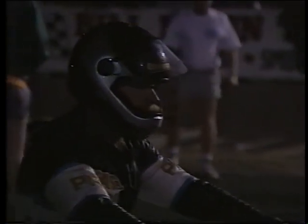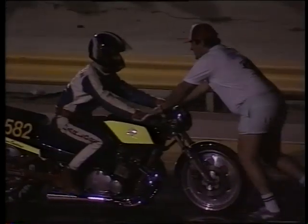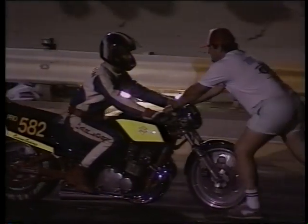And here we go. We move to Pro Stock Motorcycle. Pro Stock brought to us by Aussie Trackwear. People that produce leather racing suits for bikes. They produce fireproof gear for race car drivers and great crew uniforms. Aussie Trackwear.